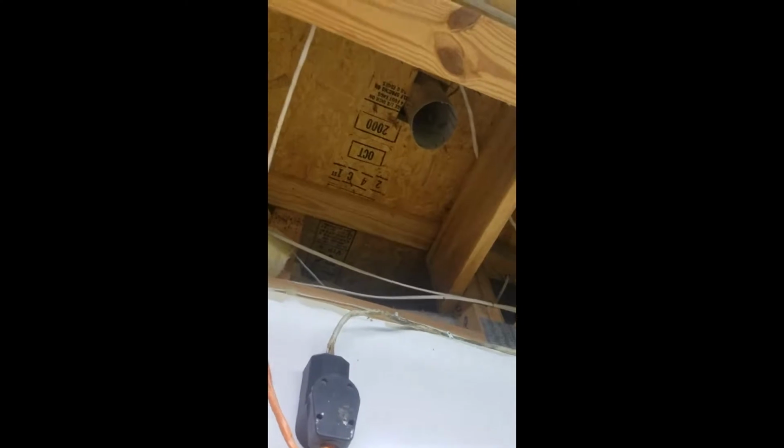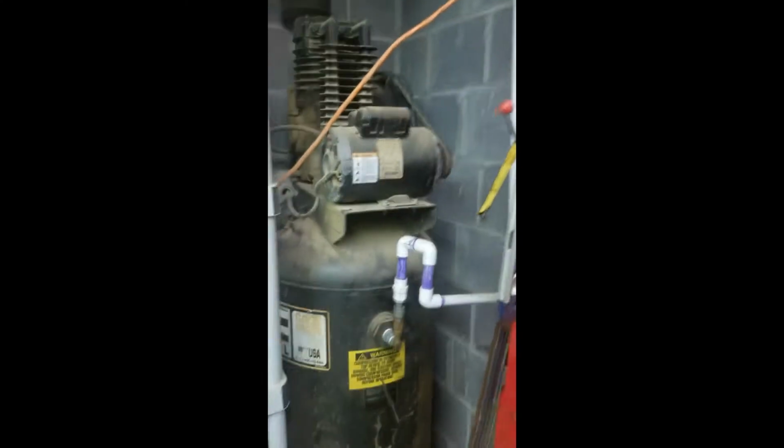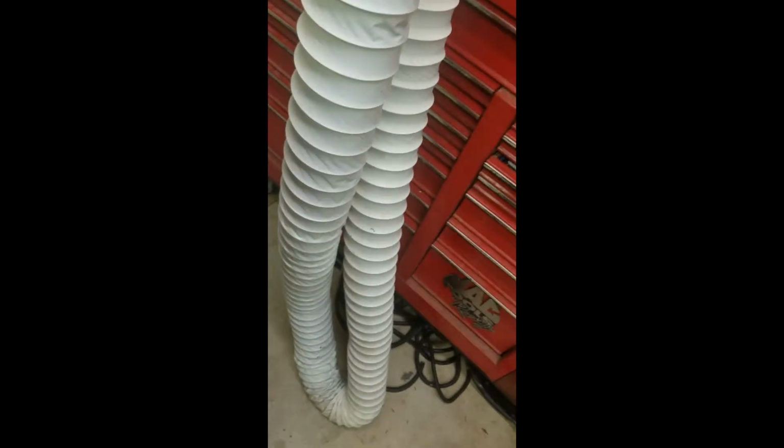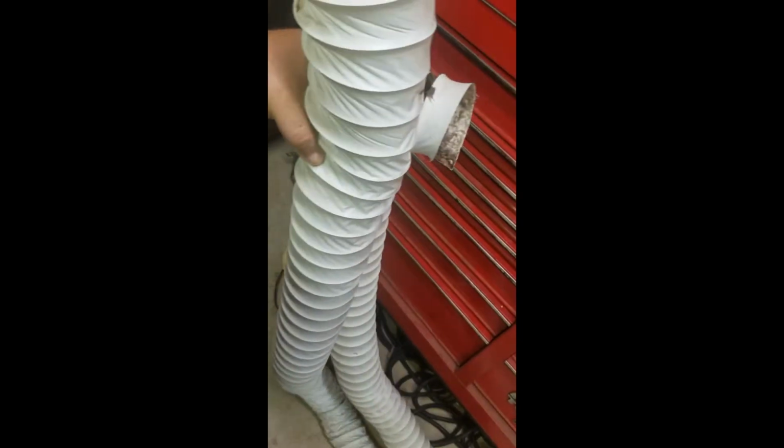So I used my big air compressor, 80 gallon, took some air hoses upstairs, and ran it through there, and I couldn't figure out why it wasn't blowing the blockage loose. I was like, what the world? So I'm holding the pipe at the moment. This pipe right here, you see that? This is only about a third of what they ran.